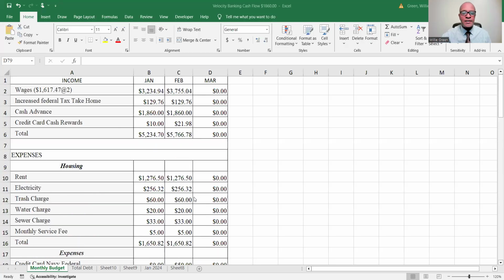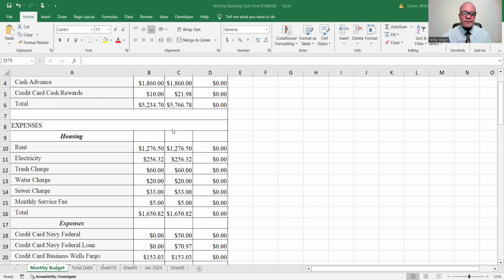So, looking at the budget in general, comparing January to February so far, we can see some of the changes and issues I wanted to make sure to cover. I took out a cash advance from my debit credit card from Navy Federal at 1860 last January. That seemed to work out well. I took another chunk out, 1860, placed that onto a card that we'll talk about later, and also moved over some credit card cash rewards. So that also increased my income.